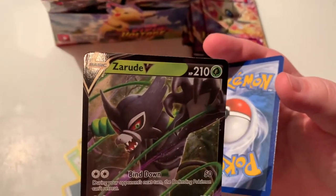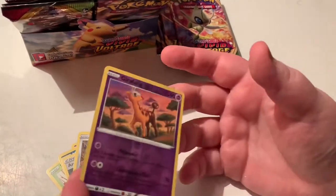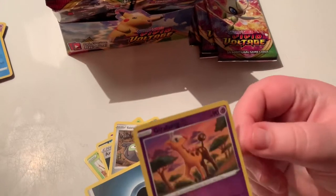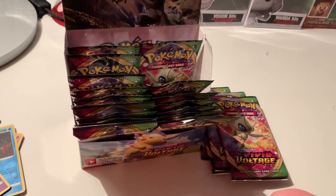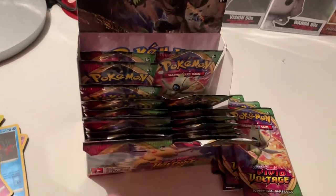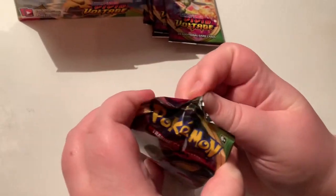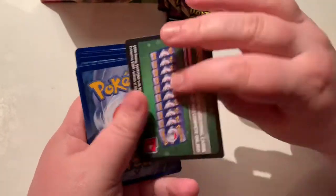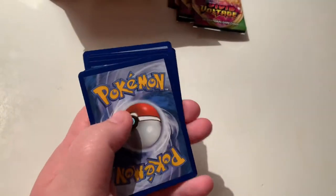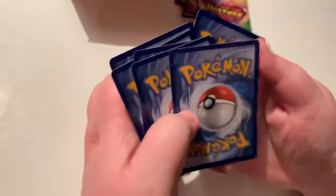I like Zarude a lot. So come on, that's a decent omen. I'm happy. That's a good omen. And we have the reverse holo Grapploct. See, here's the thing. I feel, and this is almost where you get a bit, I don't know what the correct word is, not tired of opening packs, but a bit more experienced. And I feel that if this was our first ever booster box, we would be so happy. Yeah, we would be screaming. But because a lot of these we've kind of got before, it's a bit less exciting. But regardless, some absolutely fabulous pulls here.